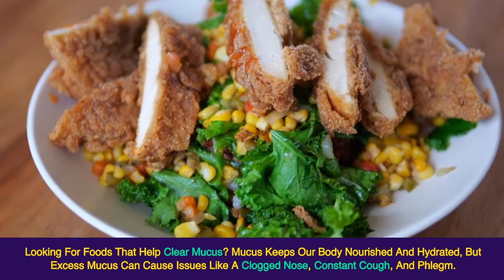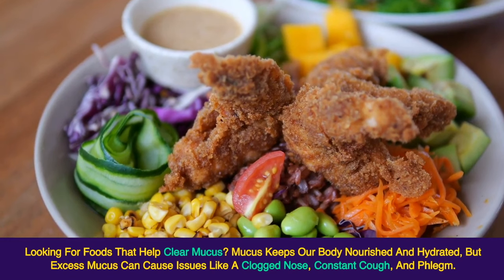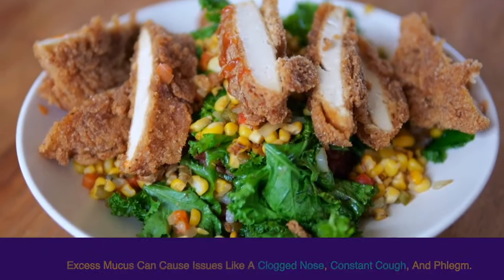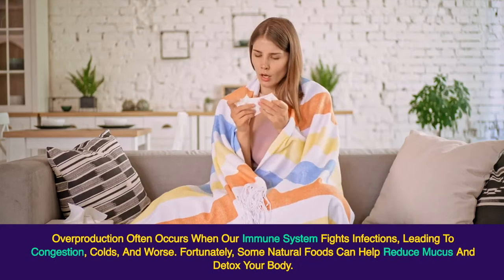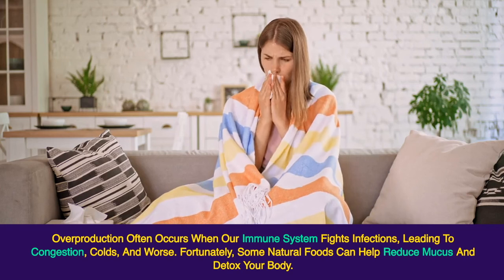Looking for foods that help clear mucus? Mucus keeps our body nourished and hydrated, but excess mucus can cause issues like a clogged nose, constant cough, and phlegm. Overproduction often occurs when our immune system fights infections, leading to congestion, colds, and worse.